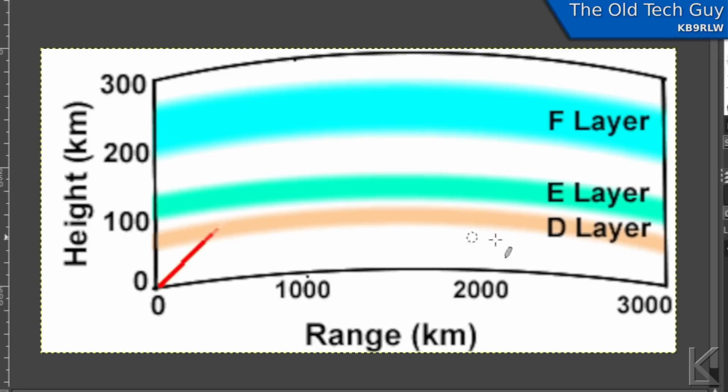But the D layer is the lowest layer, and that's kind of important because if it is absorbing rather than bouncing signals, this happens. If this was a transmitted signal over here, you can see how it just sort of faded off in the D layer. That's called D layer absorption. Under certain solar conditions, that becomes a factor. Certain frequencies will never get up to the upper layers to bounce; they'll be absorbed in the D layer, and propagation is hampered. So those are some important points to remember.